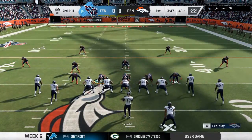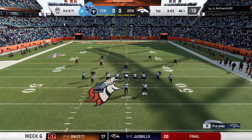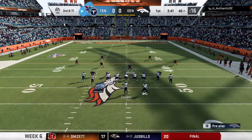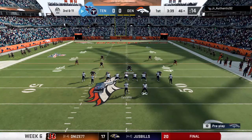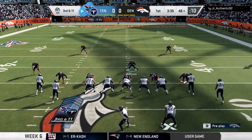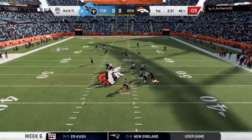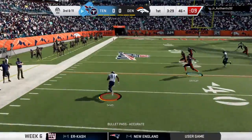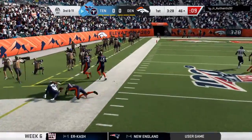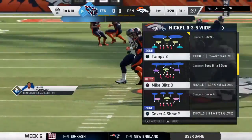A nickel set defensively for the Broncos here on 3rd down. Tannehill now to throw. He'll get this to his tight end. It's Jonnu Smith. That one good for a pickup of 15 for Tennessee.